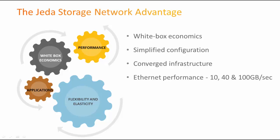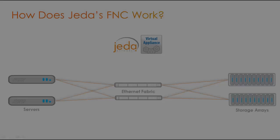Because Jeda is just software, it is completely speed agnostic. As soon as 100 gigabit converged adapters are available, Jeda can support the integration with the storage network. Finally, Jeda's FNC connects applications systems to their data. Where the application system resides or what port the storage array connects to is irrelevant to the storage network administrator. Initial configuration is greatly simplified, as well as moves, adds, and changes down the road. Let's see how Jeda accomplishes this.